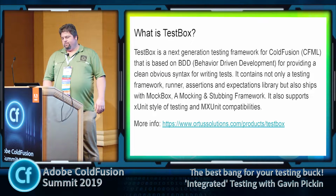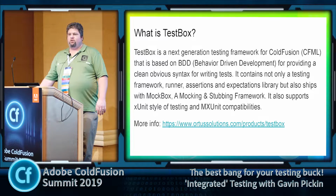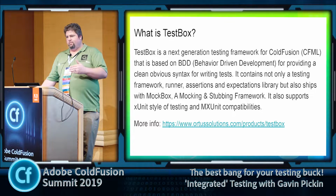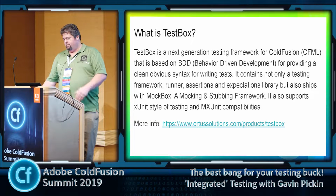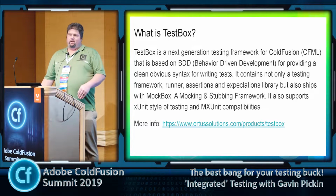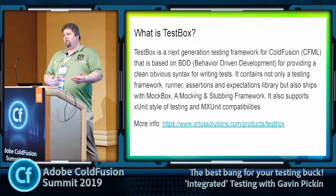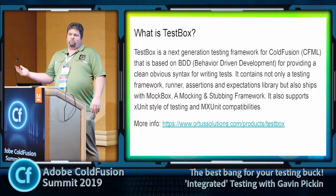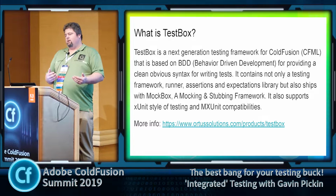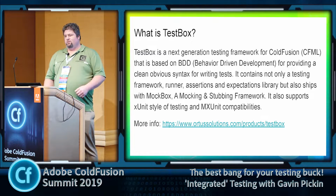What is TestBox? As I mentioned, it's Ortus Solutions' testing framework. It's next generation testing. It's based on BDD, which is behavior-driven development. It's not called EDD, error-driven development. That's how I used to write all my code. Basically, it tries to make your tests fluent and readable. If you've seen JavaScript's Jasmine, for example, or someone from Ruby looking at RSpec, all the tests are very similar. We try to stay in the same format so it's consistent.